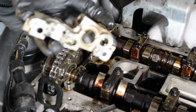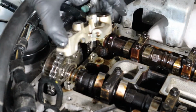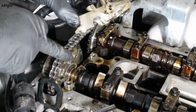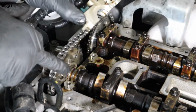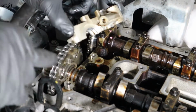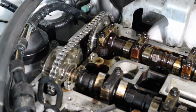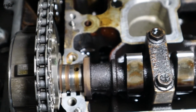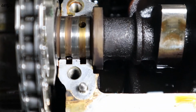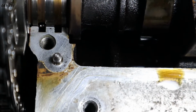This is the one I already replaced. This edge of the camshaft, this area, is wearing, so that's why a lot of oil is coming out. In this case you can clearly see the slight marks on the cam lobe.